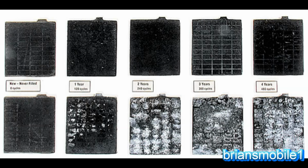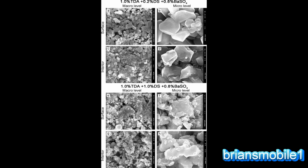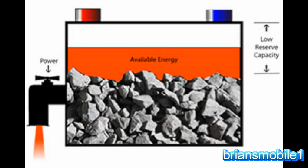Sulfating can either be hard or soft. Soft is reversible within a certain period of 3 weeks. If you let a battery sit for more than 3 or 4 weeks, then it's a hard sulfation. It's a crystal type structure that forms on the inside, and it causes you to lose capacity in the battery, and then basically it goes bad.